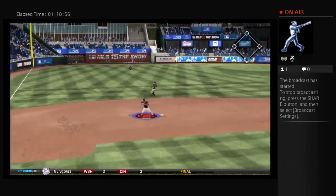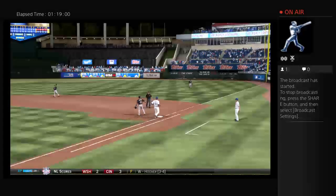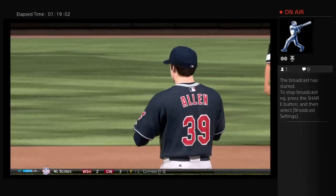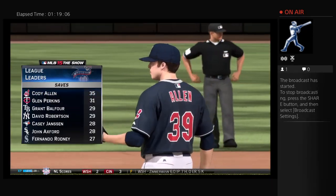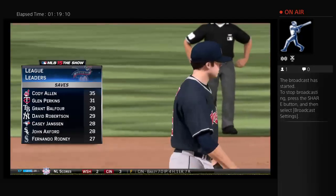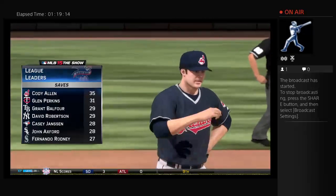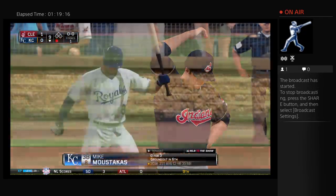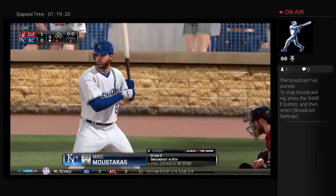Swing and a ball headed towards the hole. And Aviles will throw on to first, and there's one gone. So the leadoff man gone to start the top of the ninth as we take a look at league saves leaders entering play. And as you can see there, he currently leads the AL in that department. Mike Moustakas will step in, a groundout victim as last time.